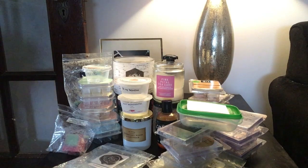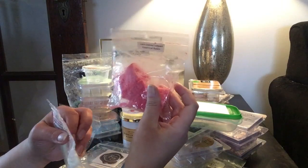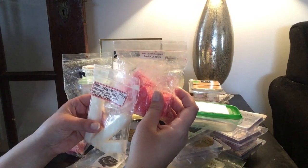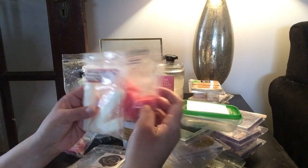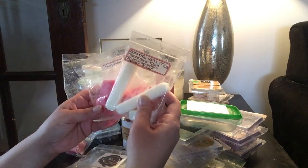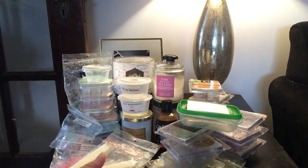Speaking of Marshmallow Musk, one of my favorites this month was Ava's Country Cupboard's Fresh Cut Roses. This was gorgeous on its own for Valentine's Day. But when I mixed it with Marshmallow Musk from Bath & Body Works, which is just vanilla marshmallow and golden amber, these two together blew me away. Absolutely loved this combination and will continue to melt this until it's gone.